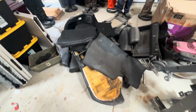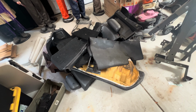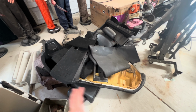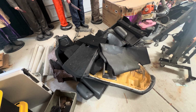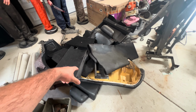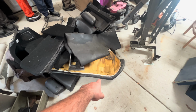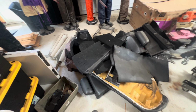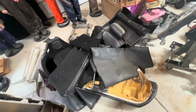I got the full black interior for the Lexus IS300 Sport Cross wagon. So this is all the rear stuff, all the Sport Cross special stuff, except door panels. So this is like the hatch, the floor, the end piece, the bottom of the back seat, tops of the back seat, all the trunk inserts. This is the complete interior.